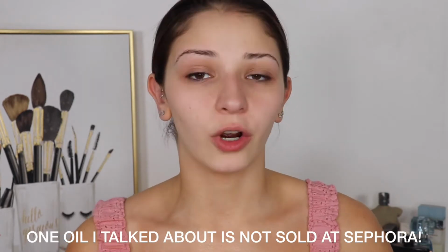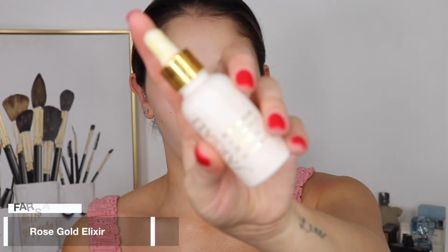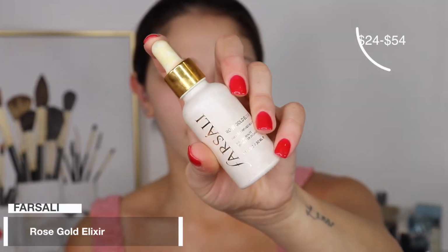The 2 products I want to mention are oils. So you have the Farsali Rose Gold Elixir drops that you can purchase, which I'm going to apply right now. I like these, but I have to use it in moderation. I can't use it every day. Sometimes when I use it too much, my skin just reacts a little bit to it, but if I use it once or twice a week, I'm fine. I only use it before makeup. So I'm going to go ahead and put a few drops of the Farsali Gold Elixir on my face.